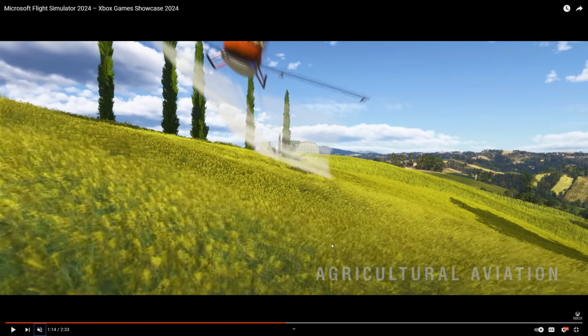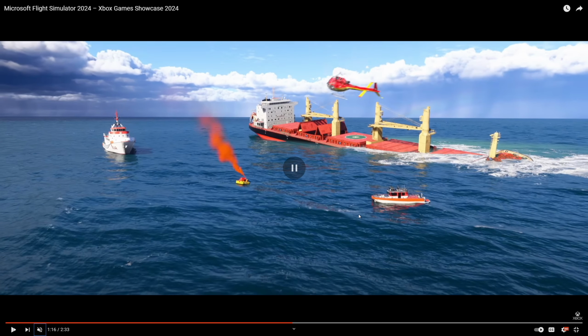Okay, this is good. A good indicator here. The way the grass is moving, it seems like your aircraft is going to have some type of effect on the grass. So that's nice. Basically, some type of effect on the environment around you. So that's an improvement. Seems like the clouds look better. The water looks about the same.